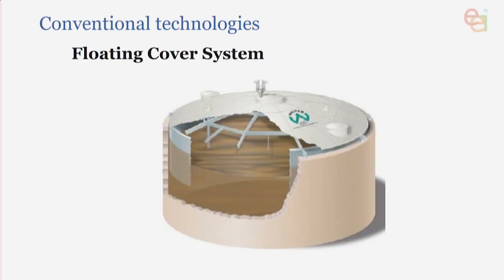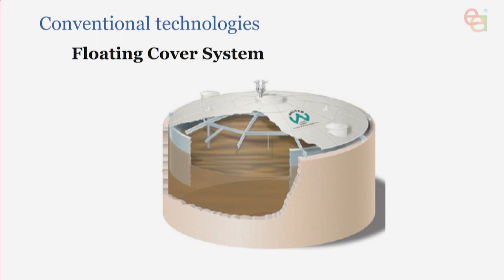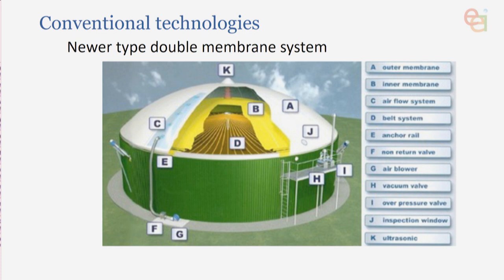And there are a number of technologies. The earlier one was a fixed cover. This is a floating cover system. These are the existing technologies out there. This is a geodesic dome type, and this is also a fabric type. And you can see that the modern one, which these days is taking over most of the anaerobic reactor gas capturing systems.